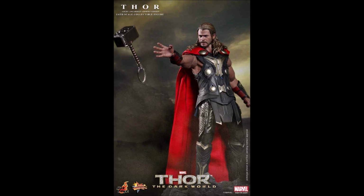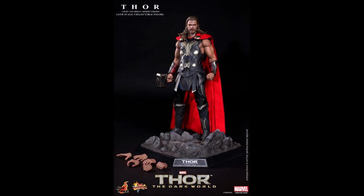Even though in the original comics he had red hair, they changed it to blonde later on. But that's an amazing looking piece. If I was going to get a Thor, and I love the base, that would be so handy for photography as well. That's the one I'd get if I was going to get a Thor, I think.